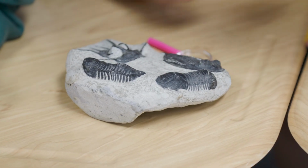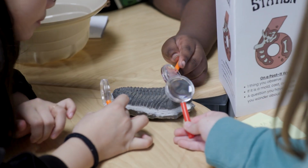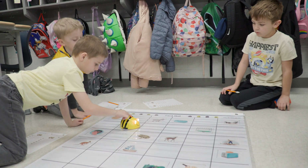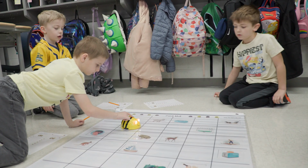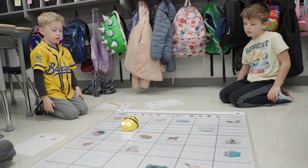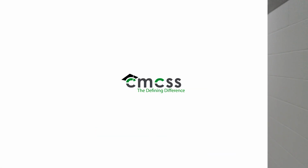This will help the students at the school by providing real-world opportunities and application. So they're not just taking the things that they're learning and applying it to paper, but they're taking the things that they're learning and applying it to actual hands-on experiences for them, having conversations with their peers. They're learning how to communicate with one another in a positive way. They're learning how to give suggestions and really go through the engineer design process in all areas of the curriculum.